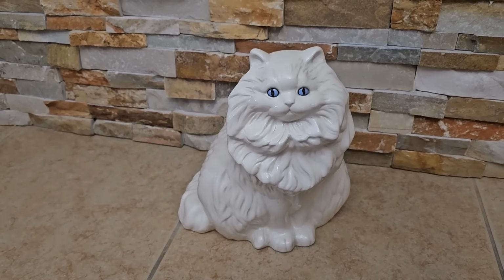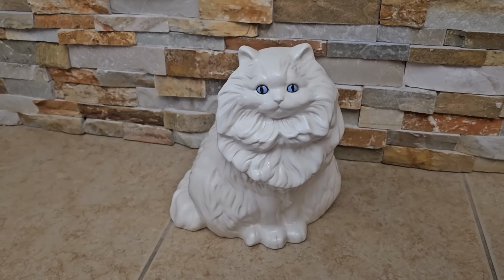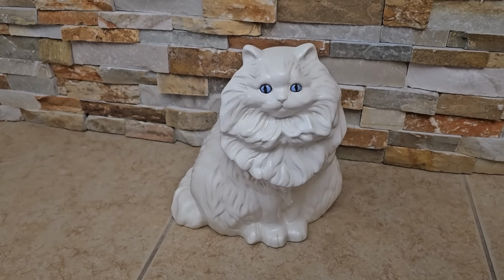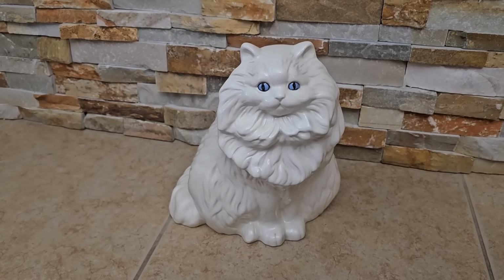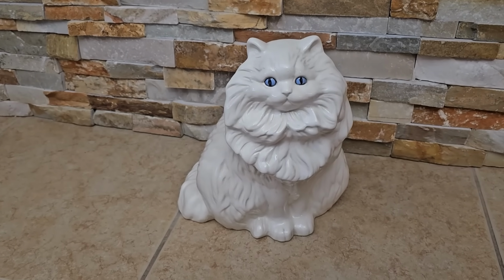If you love cats or you can't have a cat and you wish you could, just pop this girl by the door in the corner and she is as realistic as they come. I am asking $75 on her.